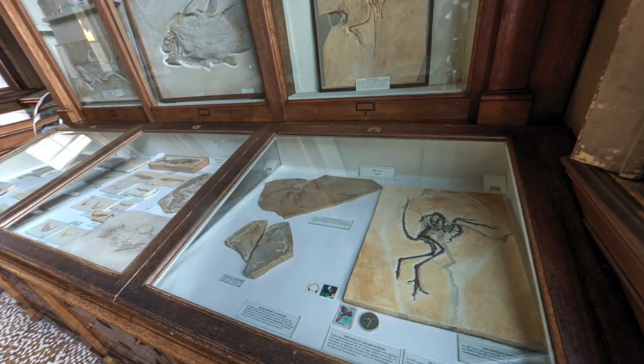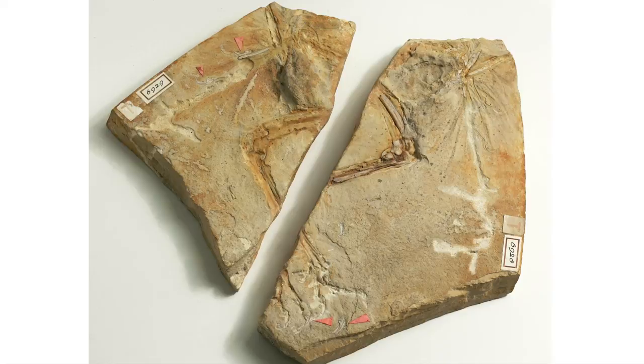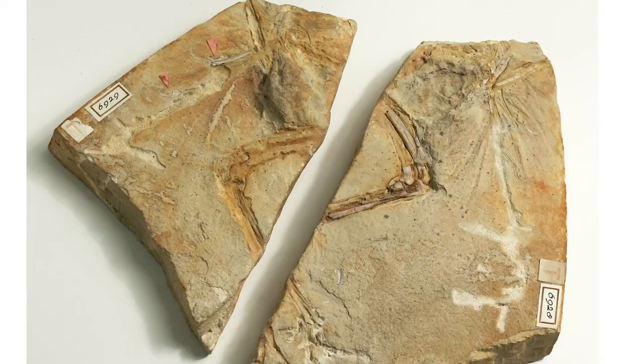This unusual fossil has been in Teylers Museum collection since 1855. For many years, it was thought to be the remains of a flying reptile. Then, in 1970, the American John Ostrom discovered the imprint of feathers. This wasn't a reptile. These were the remains of the extinct primitive bird Archaeopteryx.